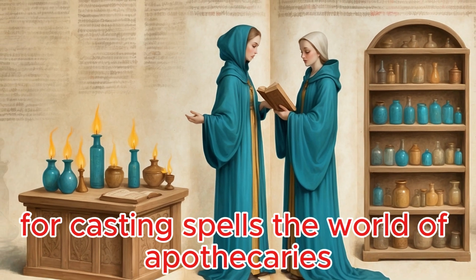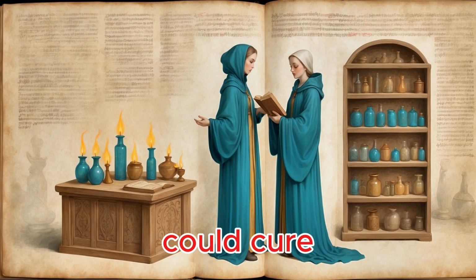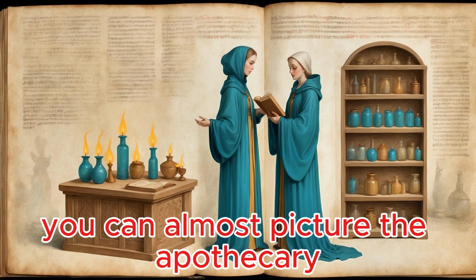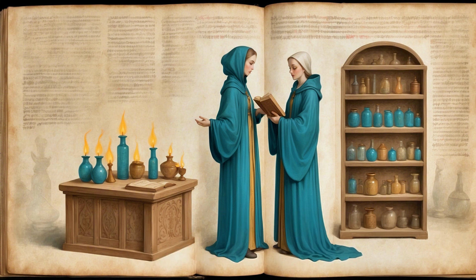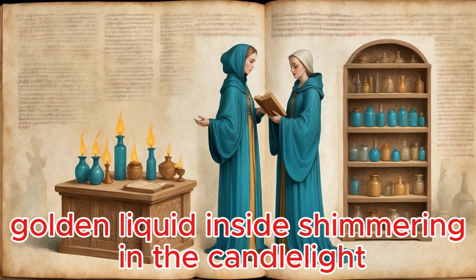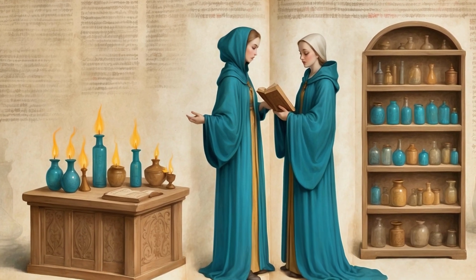The world of apothecaries wasn't just grounded in healing. It was steeped in mystery, in the belief that the right mix of herbs and oils could cure, protect, or even unlock the mysteries of the universe. You can almost picture the apothecary holding up a flask of their latest distilled creation, watching the light play off the glass, the rich golden liquid inside shimmering in the candlelight. They might smile to themselves, knowing that they've just created something both magical and practical.